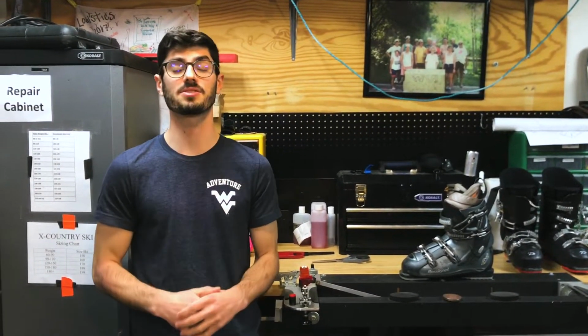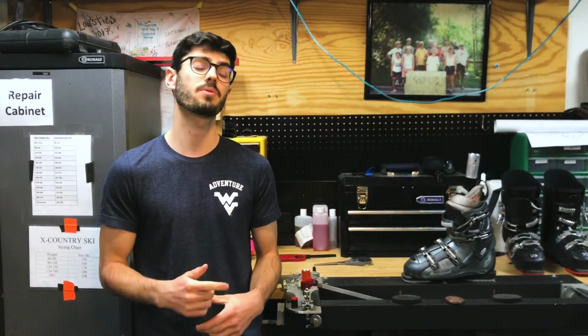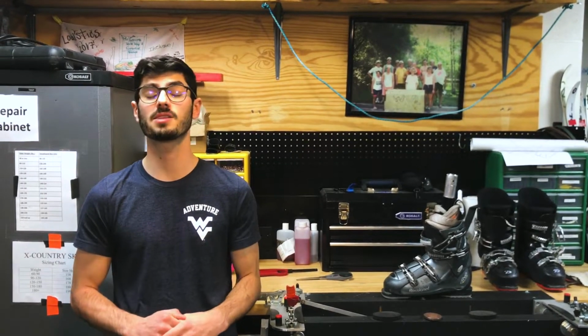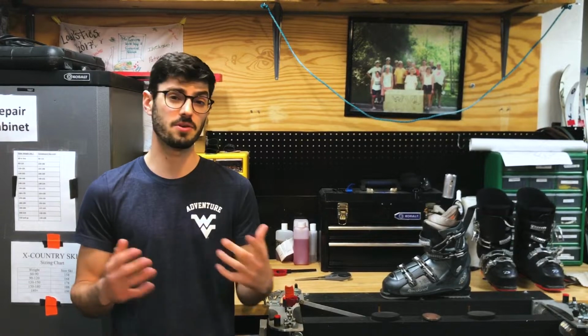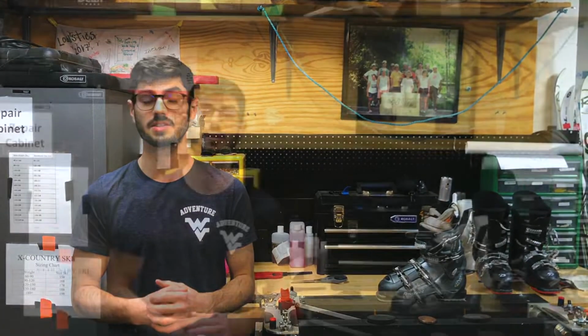I'm a senior exercise physiology major, and for the last 3 years I've had the opportunity to work with Adventure West Virginia as a trip and program leader as well as a program support student staff member. One of my favorite parts about working at the Outdoor Rec Center here is getting an opportunity to wax and tune up our ski and snowboard fleet. If you have a ski or snowboard that needs some work done or you're just curious about the process, we have a couple upcoming workshops that you might be interested in signing up for.